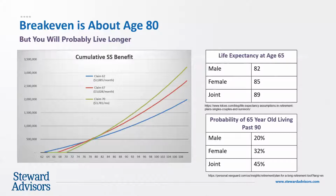So you see the green line there where there's no benefit in the early years. And then he'd accumulate $500,000 in benefit by age 80 and about $1.5 million in cumulative benefits by age 92. So the blue line is the cumulative benefit starting claiming at age 62. The red is claiming at the full retirement age of 67, and the yellow is claiming at age 70. And where you see them all cross is somewhere around age 79 or 80. And it's fairly typical that the break even between those different claiming dates is somewhere around that age 79 or 80.